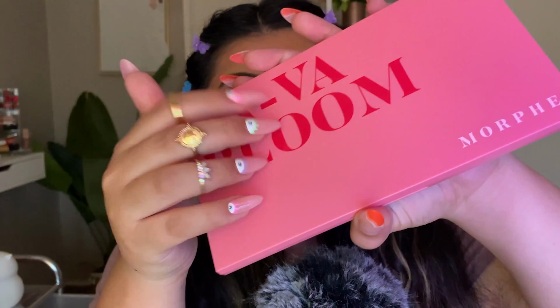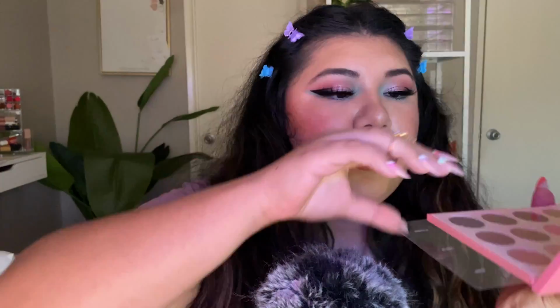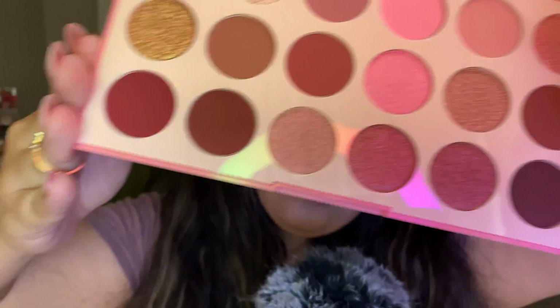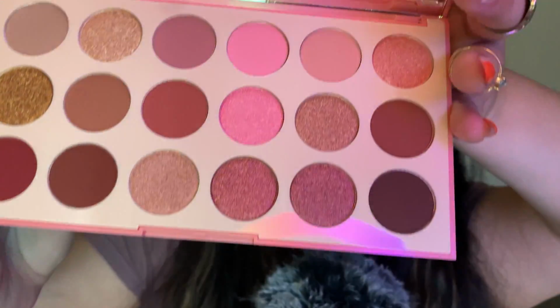Look at how amazing and stunning the packaging is. Yeah, so you open it up, and it gives you the colors. Okay, so they're great for travel. But this is what the palette looks like.